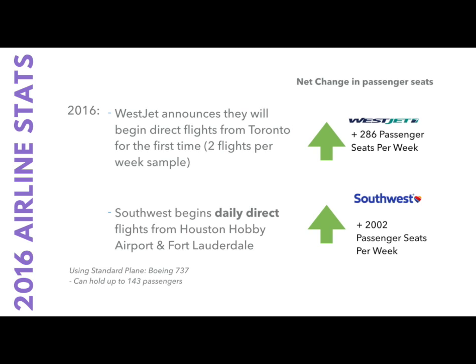That was 2 major destinations adding in flights 7 days a week. It equated to an additional 2,002 passenger seats per week. And there's something that is not really mentioned when Southwest comes into a market. There's a phenomenon called the Southwest effect.